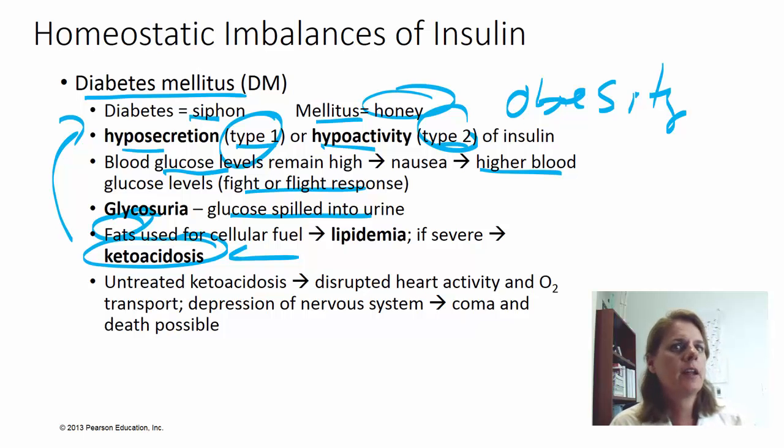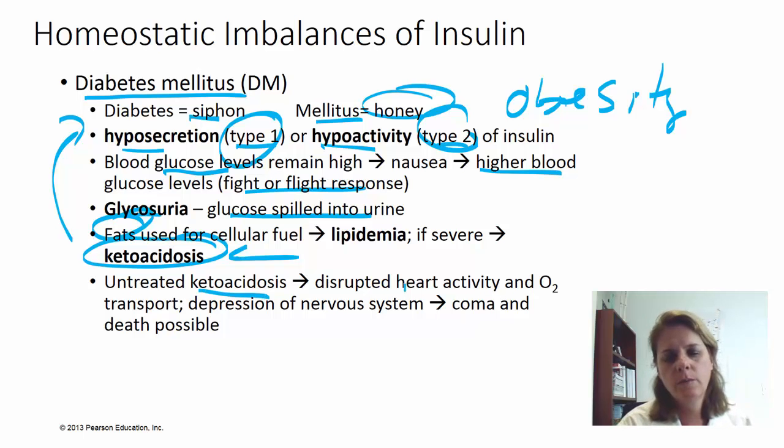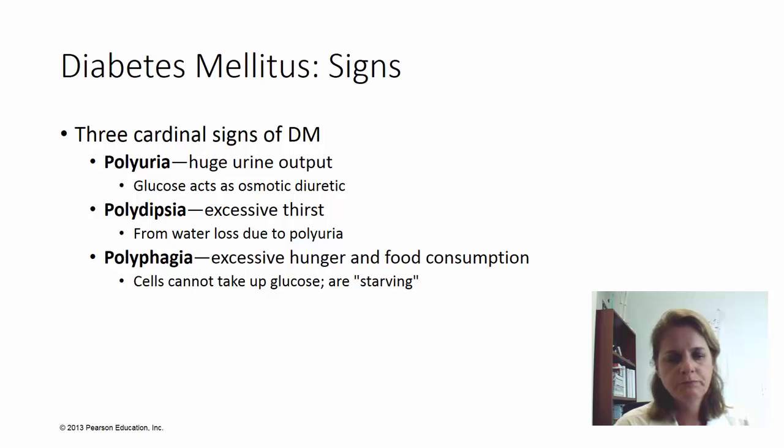If you notice that about your kid, that they're thirstier than they should be, they're not outside in the heat all the time, they're drinking all the time, they're going to the bathroom all the time, and they kind of have a sweet breath. They're thin, you can't fill them up, they're always hungry. That could be a sign of diabetes. If you don't treat this ketoacidosis, it can cause disrupted heart activity and problems with oxygen transport. It can depress the nervous system and lead to coma and death. So that's the problem with untreated ketoacidosis, which is a result of untreated diabetes.